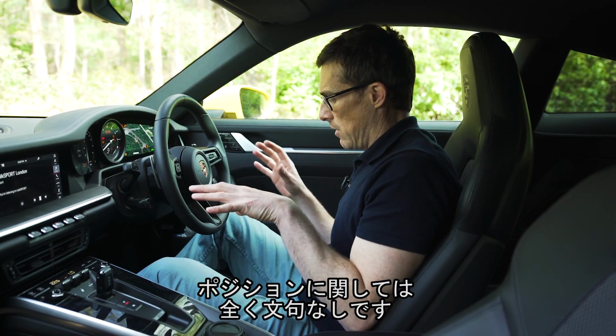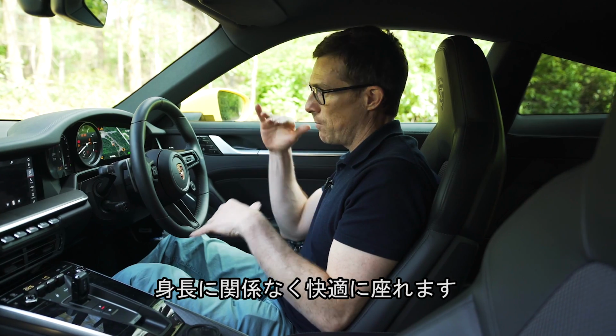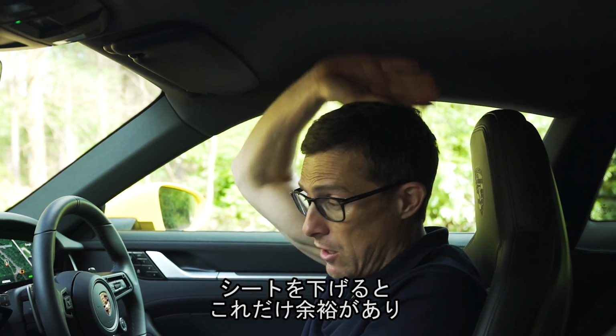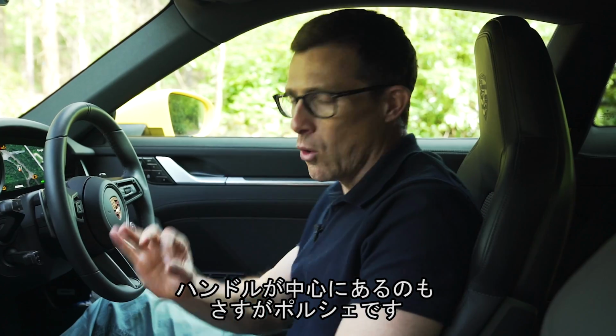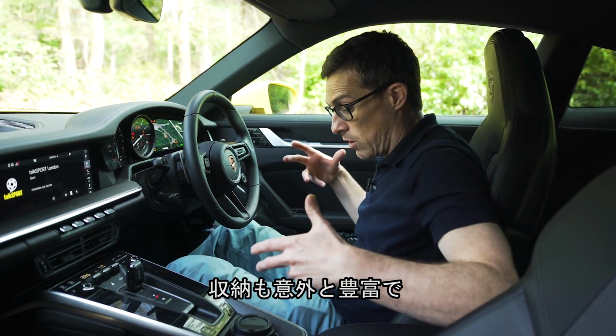One thing I can't complain about though is the driving position. It is brilliant. Absolutely brilliant. Doesn't matter if you're big or small, you're going to be able to get comfy. In fact, look at this. I've got the seat low because I like to sit low, but there's loads of headroom. So tall people will be fine in this sports car. Look how the wheel is dead central to me. Porsche always nails that.